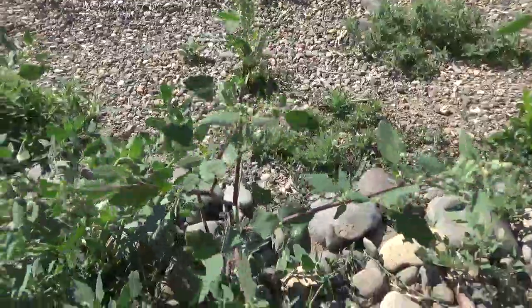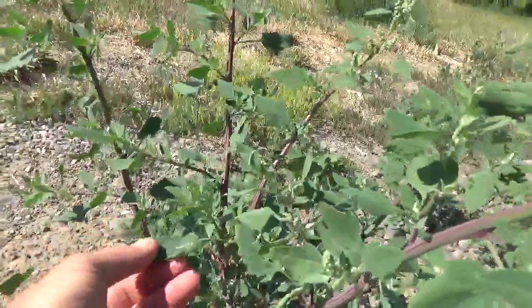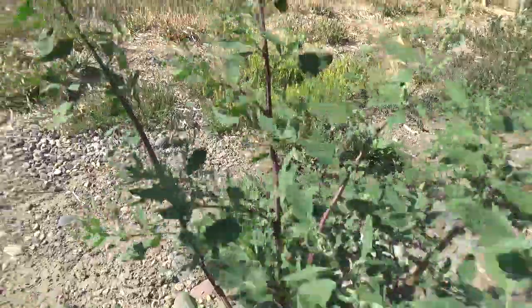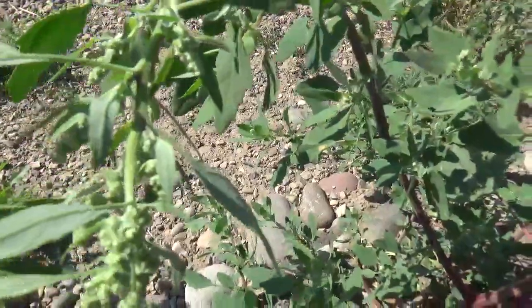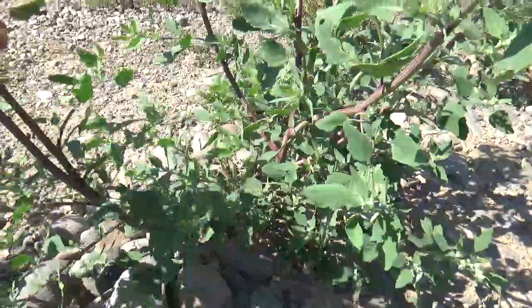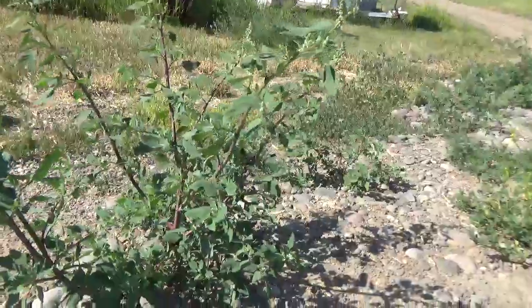Here we are at the Lambsquarter. Now, a lot of Lambsquarter, you'll find the leaves later in the summer start to get white, and these are actually salts on the leaves. You can see some of it developing here, some of that white powdery stuff on the stem. These are actually the minerals that this plant is pulling up out of the ground, which makes it one of the most highly nutritious plants on the entire planet.